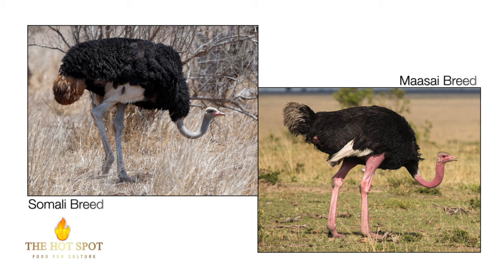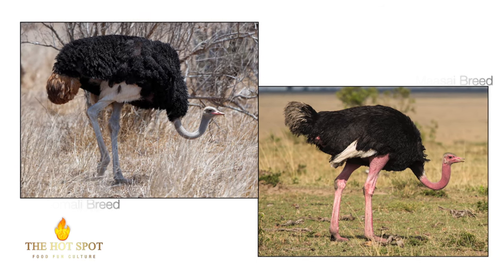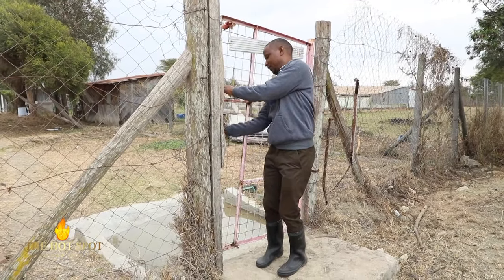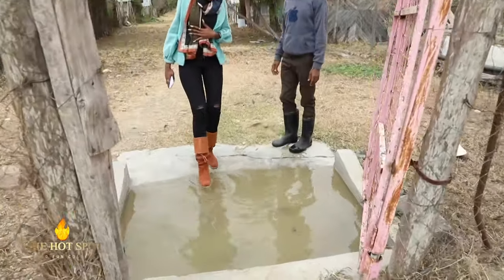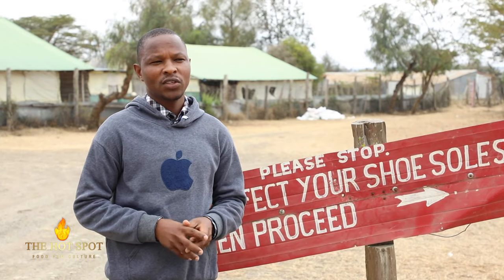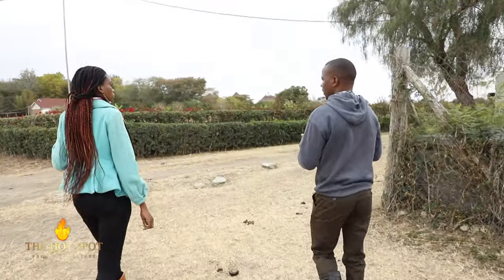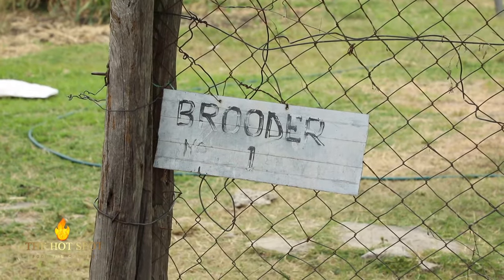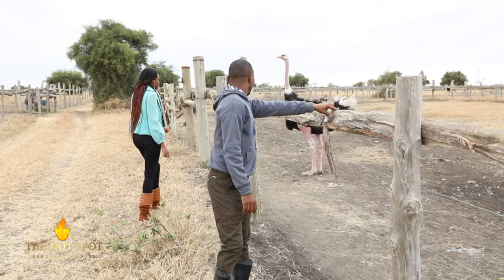Here we keep two breeds of ostriches. We have Maasai breed and Somali breed. Entrance to the breeder brooder, we meet Oscar, the manager of this farm. Welcome to Maasai Ostrich Farm. This farm was started back in 1992 with 50 ostriches. Where we are now is the tour route, where visitors are taken around. The first step, we have the disinfection area, just a biosecurity procedure.